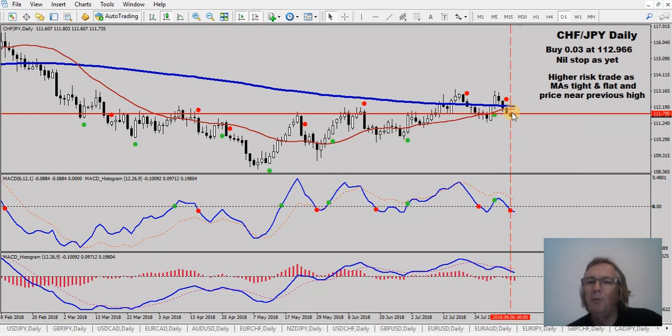The MAs are very tight, but we're on the good side, I guess you could say. Standard MACD's heading down, confirmed cross on the fast MACD, close below the 25 SMA and a red QMP dot, so all criteria met. Now all it needs is price to listen to that and head down. Whether it does or not, who knows, but we're in a reverse. Took a loss on the buy and we're now in a sell on the Swiss franc Japanese yen.